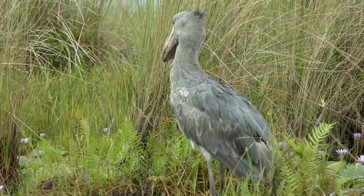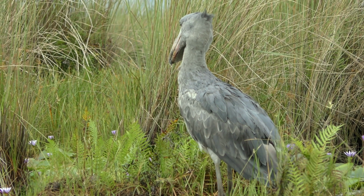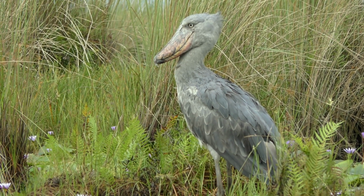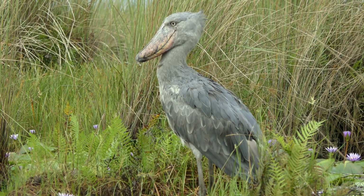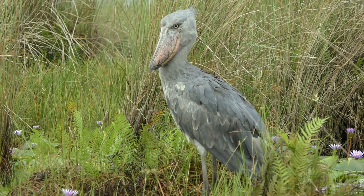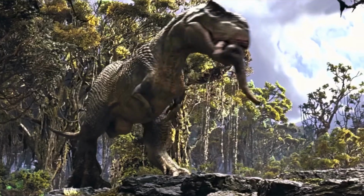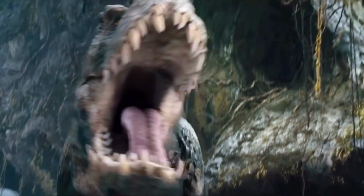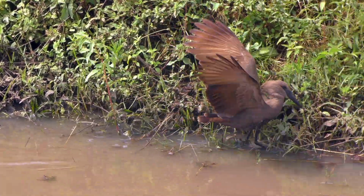This prehistoric creature, beyond the realm of imagination and a beast of unparalleled antiquity, gets its name due to its large shoe-shaped bill. Its genesis derived from the Latin words balena meaning whale and caput meaning head, giving rise to its nicknames the whale-headed stork or whale-billed stork. It is said that shoebills are thought to have evolved from carnivorous dinosaurs called theropods, which the Tyrannosaurus rex belongs to. But the closest living relative to this prehistoric animal is the hammerkop.